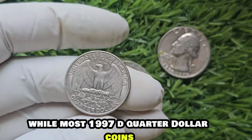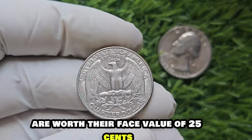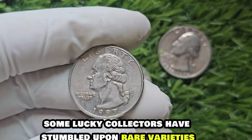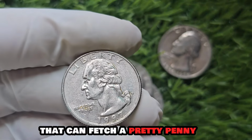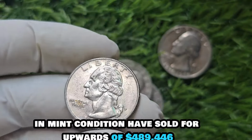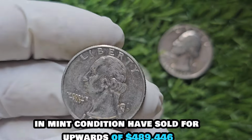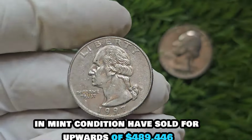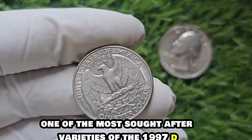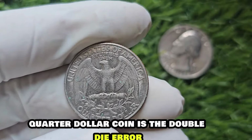While most 1997 D quarter dollar coins are worth their face value of 25 cents, some lucky collectors have stumbled upon rare varieties that can fetch a pretty penny. In fact, certain coins in mint condition have sold for upwards of $489,446 at auctions.